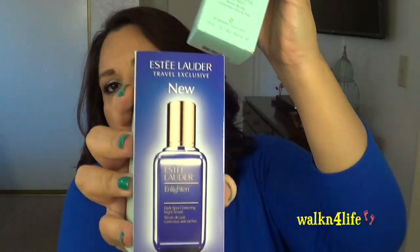Okay, this, I found this Estee Lauder. It is an Enlighten Dark Spot Correcting Night Serum. It actually came in this sleeve here. And then it was inside like that. The box was inside the sleeve. And this is for like dark spots. And I do have a big one right here. So I thought I would give it a try.